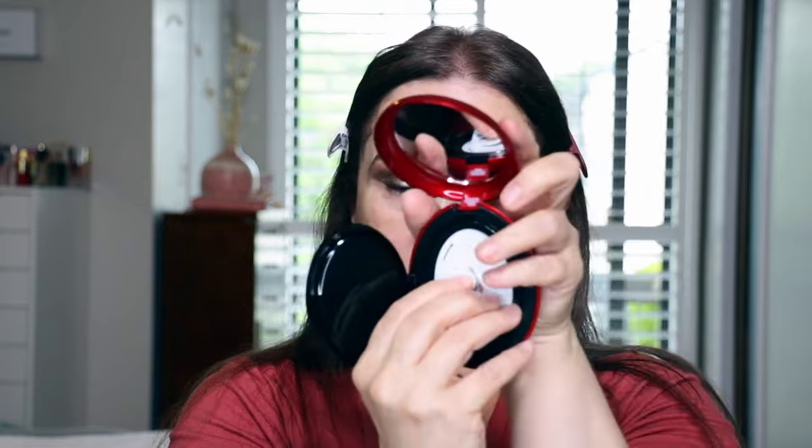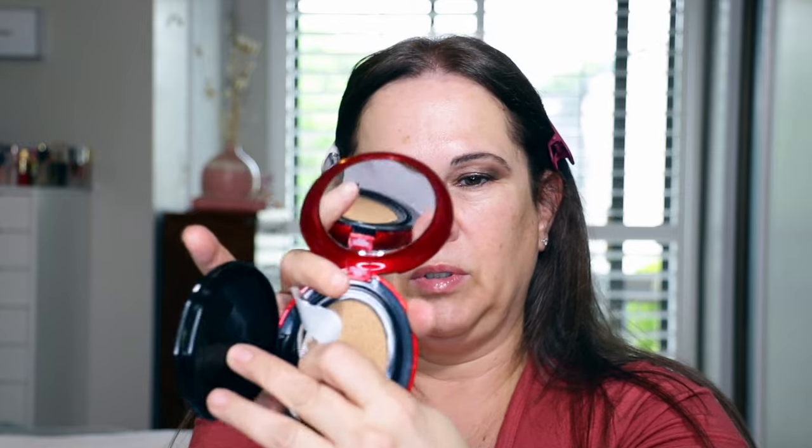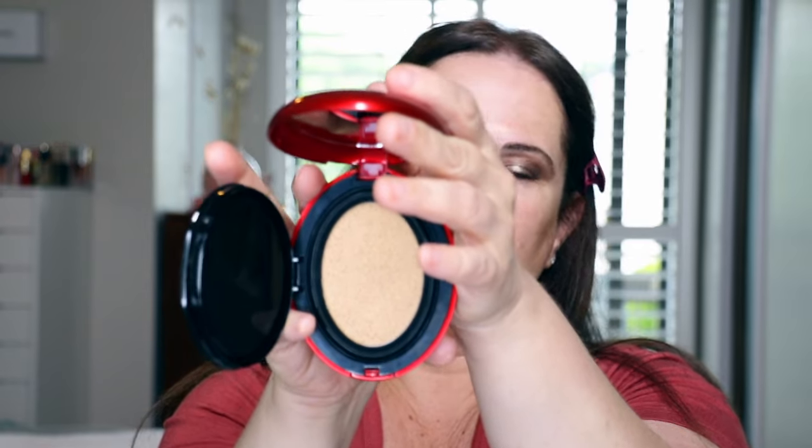We stick our finger in here and we pull. Oh, and it says go around. I'm going around like this. Okay, so there you go. You just keep on going around and around and around. Keep on going. And then just pull it up. So this is what 24N latte looks like.